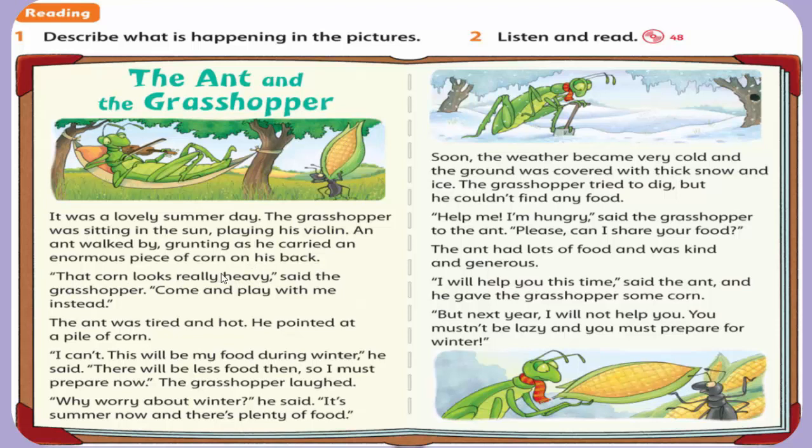That corn looks really heavy, said the grasshopper. Come and play with me instead. The ant was tired and hot. He pointed at a pile of corn. A pile of something means a lot of something. So a pile of corn means a lot of corn.